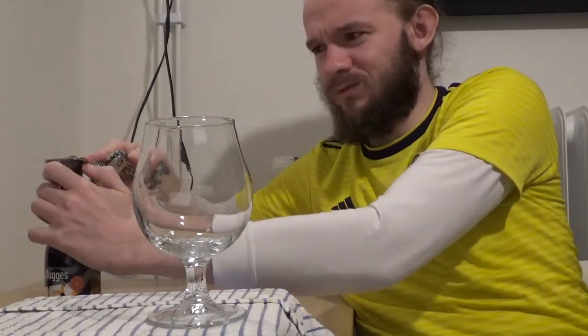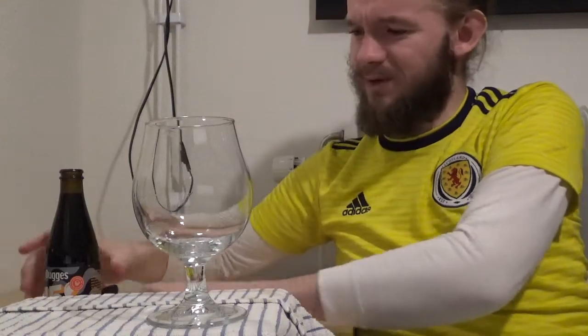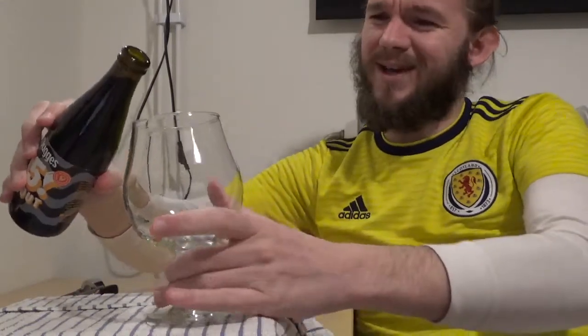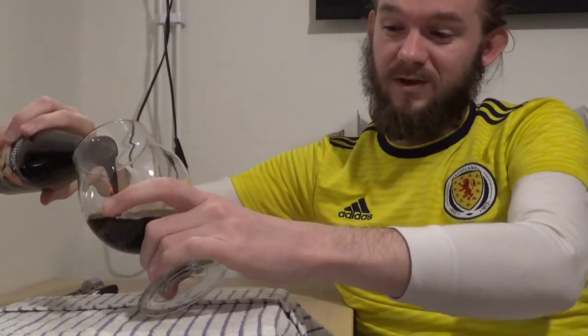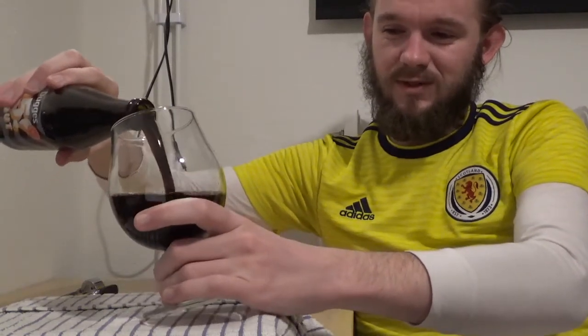Oh, nearly dropped it there. Don't know how I did that, but yeah, there we go. It's alright. So yeah, 15% Imperial Stout, this one, brewed for the 15th anniversary of Dugges Brewery in Sweden.